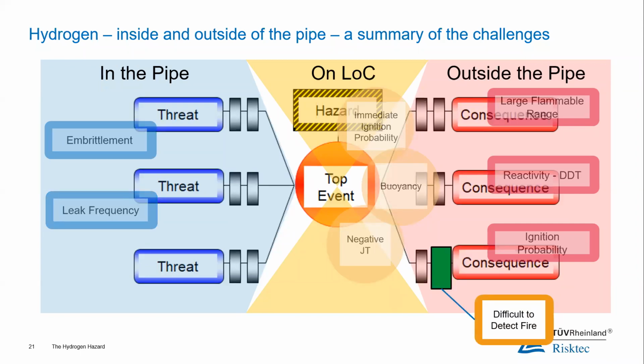It is difficult to detect a hydrogen fire or leak, however, not impossible. There have been successes with rhinology, and hydrogen is non-toxic. Issues around detection need to be taken into account when preparing for emergencies.